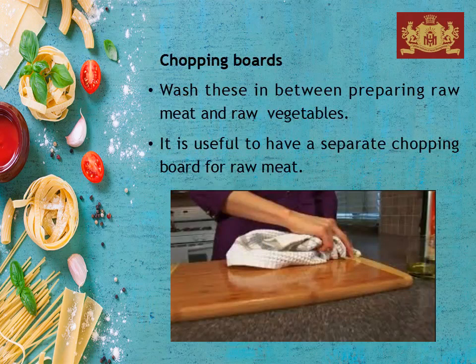Chopping boards: wash these in between preparing raw meat and raw vegetables. It is useful to have a separate chopping board for raw meat.